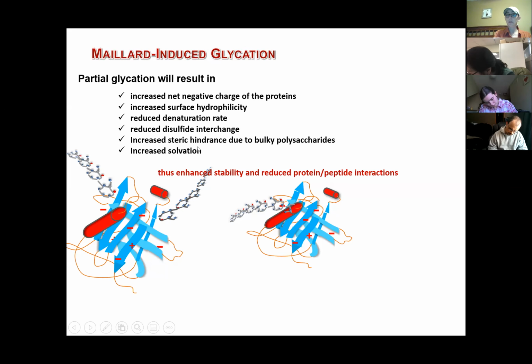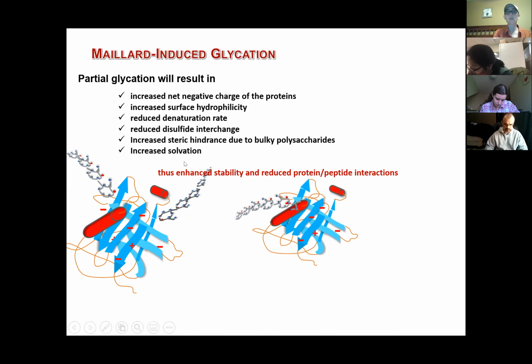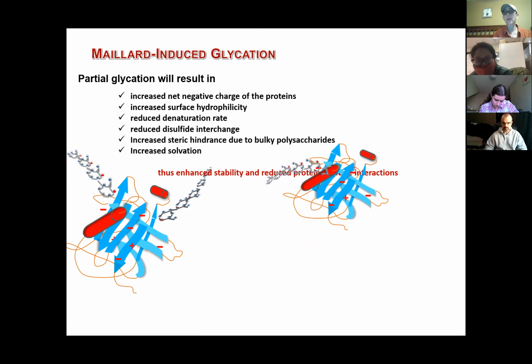With reduced thermal denaturation and unfolding, we have reduced disulfide interchange. And with the presence of bulky groups, we have higher steric hindrance as well. So protein-protein interaction is less likely. We have more water-protein interaction, hence the increased solvation. So with that, because of all of these reasons, we hypothesize that you have better solubility, better thermal stability, and therefore enhanced shelf life at higher protein concentration.